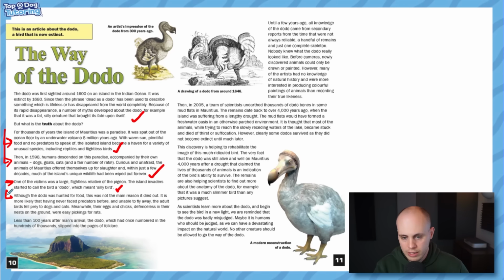Well, look, straight away, guys, do you know what I'm doing? I'm thinking about what that question said. I've just found my first reason. I'm going to bank it by underlining it, and then I'm just going to keep reading. So the first reason they went extinct was they got hunted. So I'm holding it in my head. This was not the main reason it died out.